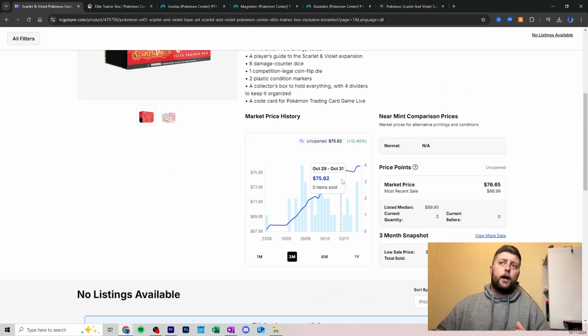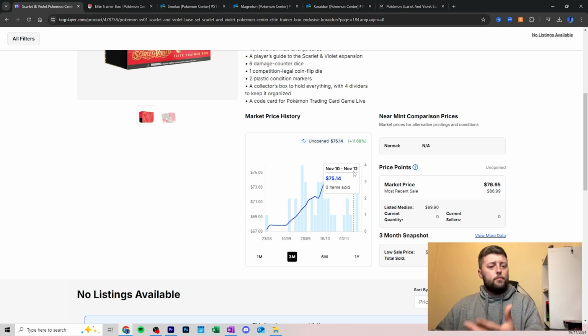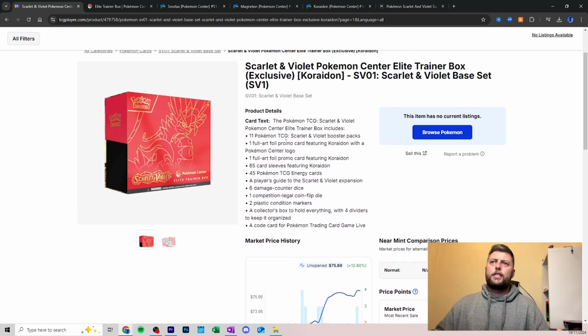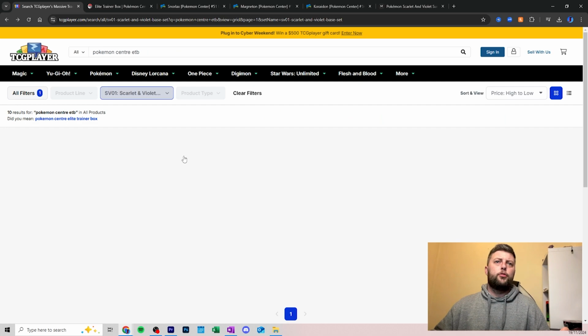It has climbed over time, so if you keep it sealed, that is obviously another great thing as well. It's come up to 75 at the moment. So you're looking at least a third of the value, in fact even nearly half, to be honest, just from having that Koraidon in it. Now, obviously, the packs are going to come in at something. So if you've got, I think it's 11 booster packs, if you were to get them at £3 each, I don't even know what they're coming in at the moment.